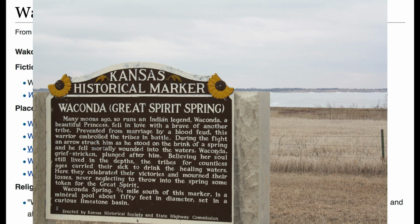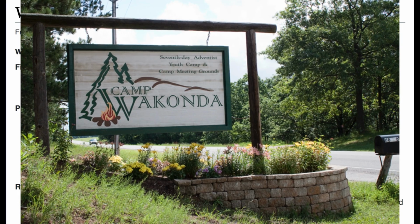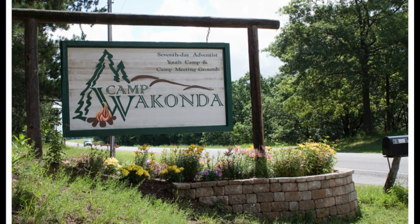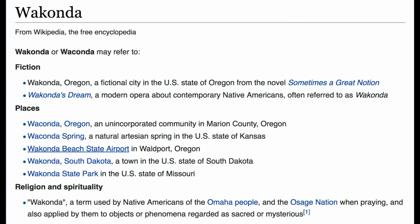So again, this word, this vibration, Wakanda, has much influence in North American traditions, Native American traditions, and also names of places, as you can see. It's all over the place. Wakanda, it says, a term used by Native Americans of the Omaha people and the Osage Nation when praying, and also applied by them to objects or phenomena regarded as sacred or mysterious.